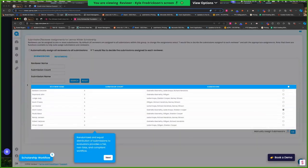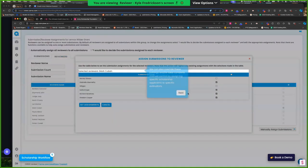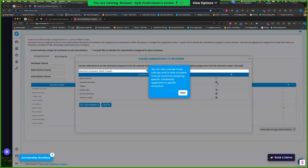So you can see here that whenever Barbara comes into Reviewer, she's going to read Gabrielle, Leslie, and Richard's application. Damon's going to read Gabrielle and Gilligan. If you ever wanted to override this, you can also then one-to-one manually pair up your staff with your submission. So if there's ever a case where a committee member has to recuse themselves, or if they go on vacation, they can't finish things up, you can reassign it back. So again, we created these buckets that pair up your applicants with your team.